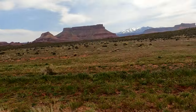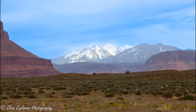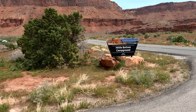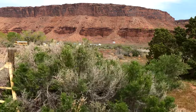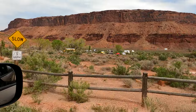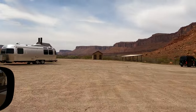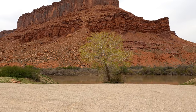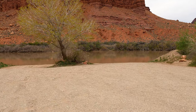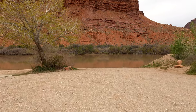Check out this view. So this is as far up 128 as we're gonna go. This is Hittle Bottom Campground. This looks like another BLM campground. Is that a blue heron? Kind of surprised to see those here.